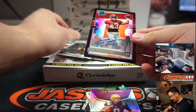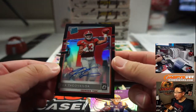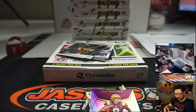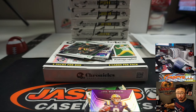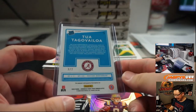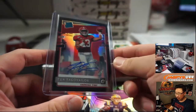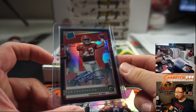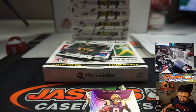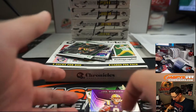Ooh. And for the Crimson Tide, rated rookie autograph, Tua Tagovailoa. Wow. Rich Schmidt, last spot mojo, about the last straight up spot, gets randomized Alabama and gets the 3 out of 7 Tua. That's nice. I got to set that one aside here for picture time later. That's pretty nice.